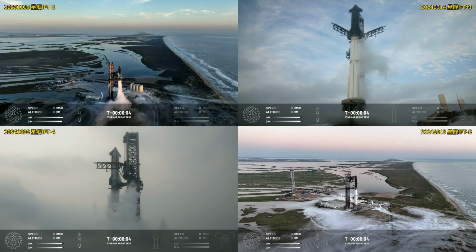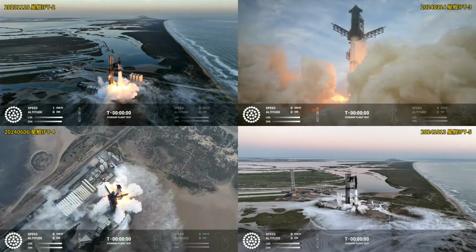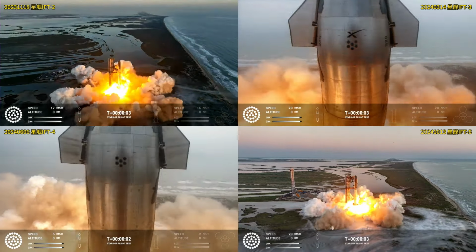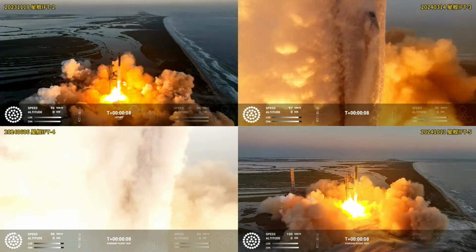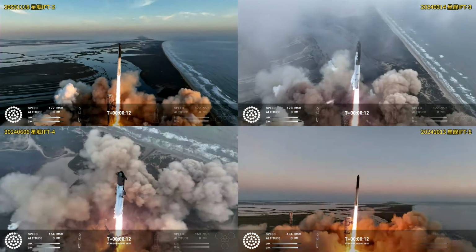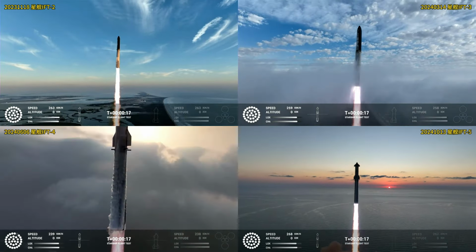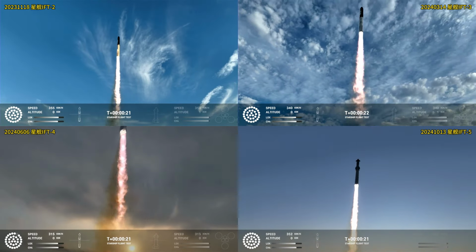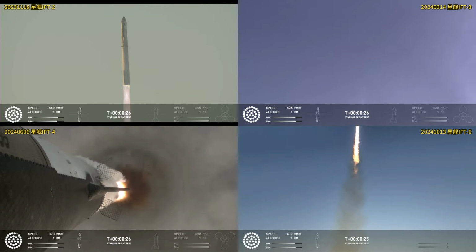T-minus 5, 4, 3, 2, 1. We have liftoff. Vehicle's pitching downrange. Booster chamber pressure nominal.